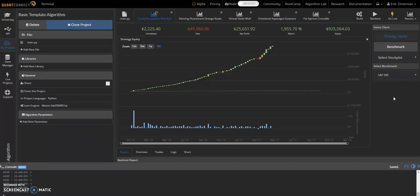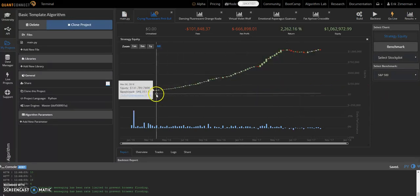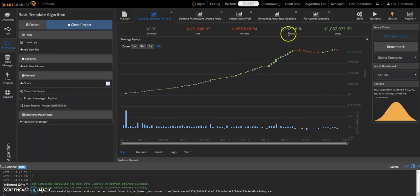So here we go. It's just buying and selling, and we've reached over 2,000% return here. It's very nice. Now that it finishes, it's going to calculate a little bit. So yeah, here we go. There's a very nice curve. It reached at the end a net of 2,200% return over that.